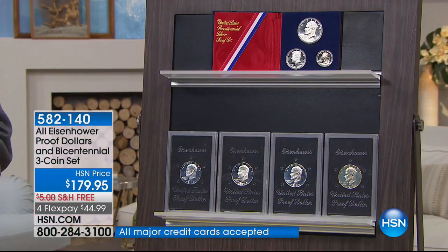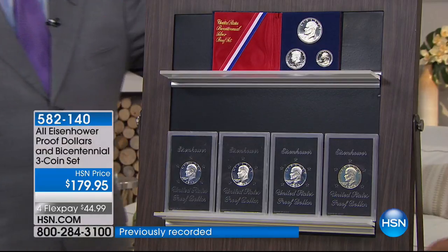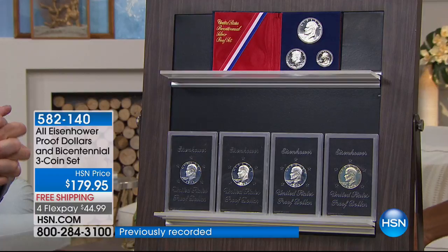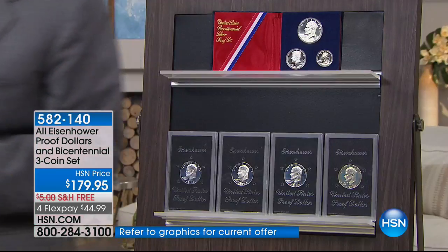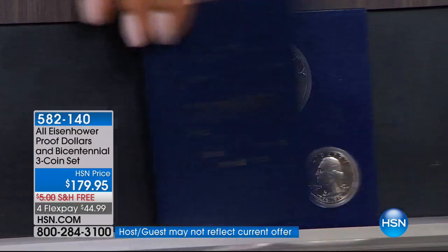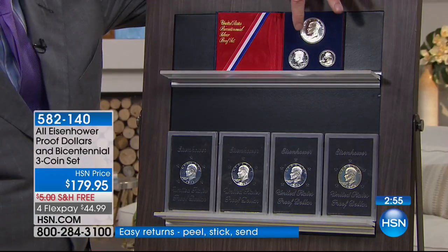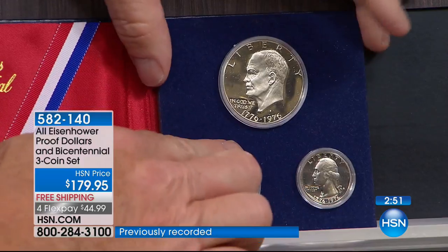Now, the other thing, and I just noticed this: flex pay. Isn't that cool? $44.99. You pay one quarter of the price, and you get all seven coins delivered. I love that the trio of coins on the top are already in their own little presentation box, from 1776 through 1976. I didn't realize the different dates on the trio. Well, it's the bicentennial, so 1776, 1976. It's a dual-dated coin. These are proof.